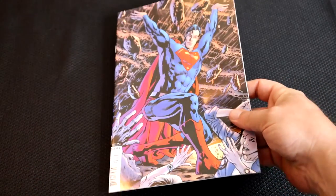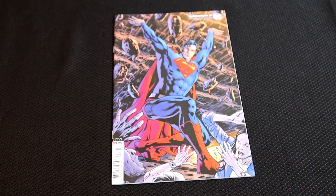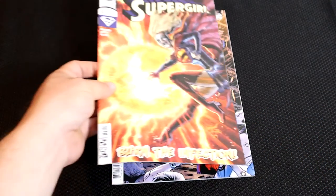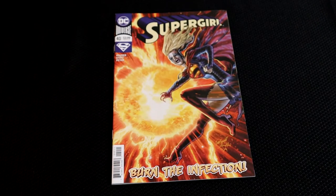Now for me, I don't collect a lot of DC, so I'm pretty well in the Marvel books. I already had the Silk number one, I had the Black Widow number one. But in these books, it's guaranteed to get something new. So let's see what we got. Okay, this is Superman number 21. This is a variant. I got Supergirl number 40.